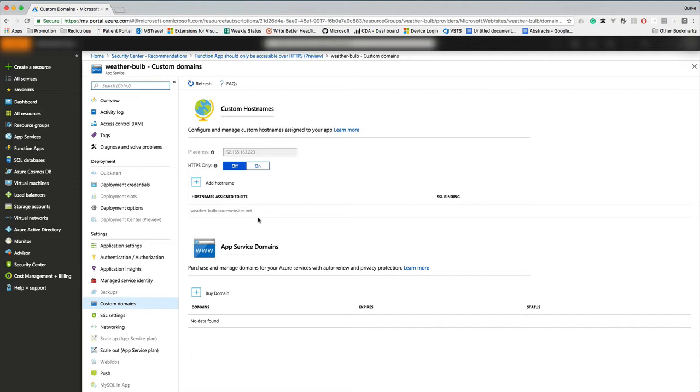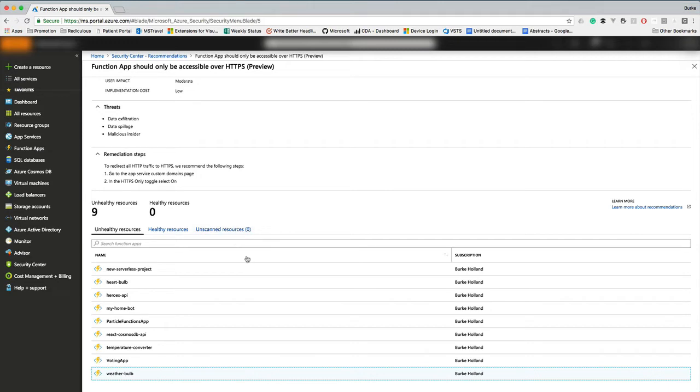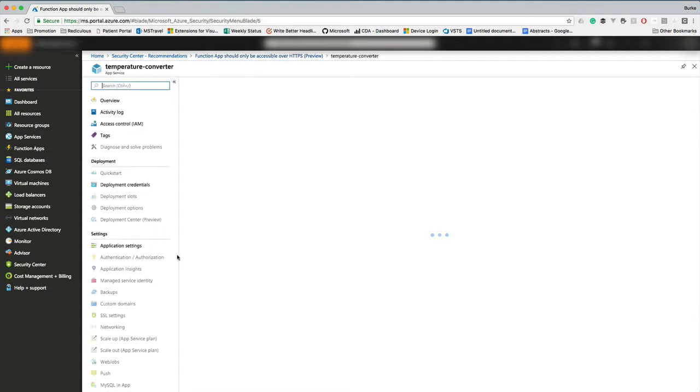So all you need to do is see how it says HTTPS only. Just click on that. And you need to make sure that whoever's calling your function app knows to call it over HTTPS, because otherwise you'll break stuff. It's a timer function, so it's calling itself. So probably not the best example. Let's go back and do one that is an HTTP function. Yeah, so go back in the first breadcrumbs, that one. So let's do the temperature converter, I believe.